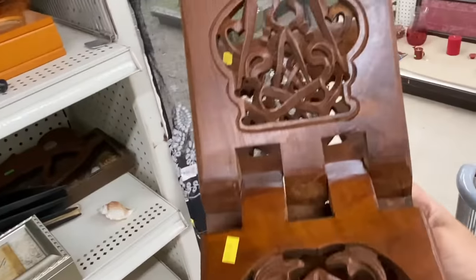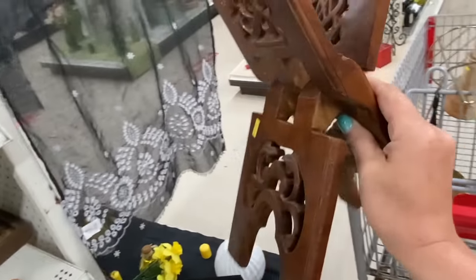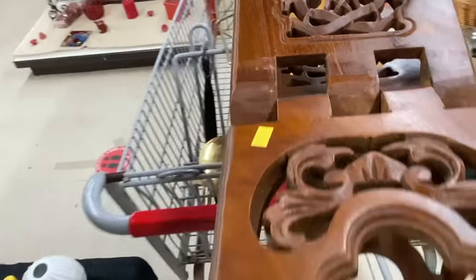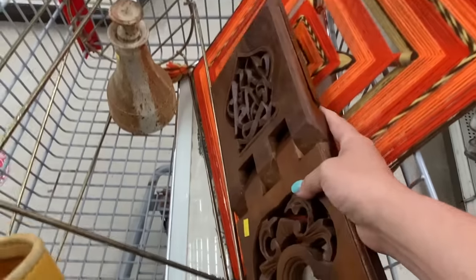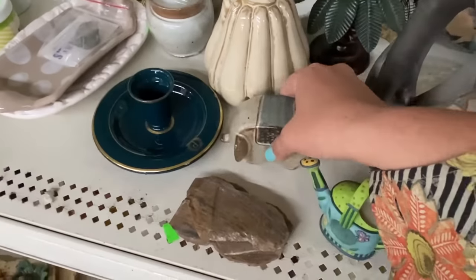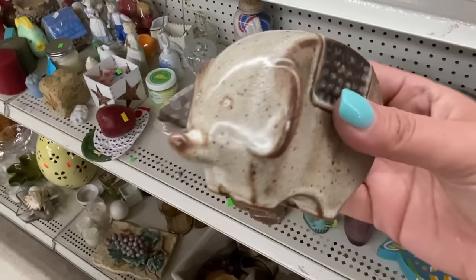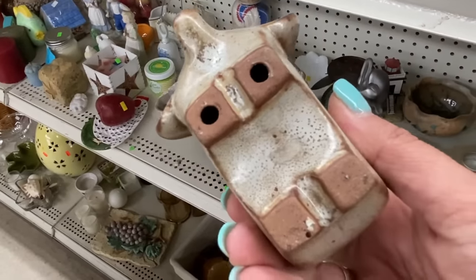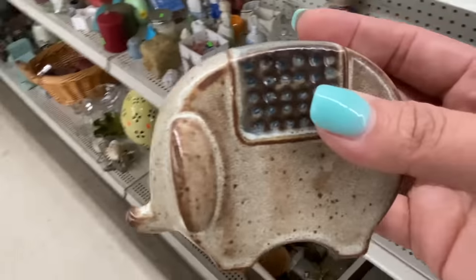These work really great if you have a recipe book and you need something to rest it on in the kitchen. And I've also seen people use them as plant stand bases before. Very multi-purpose. An adorable little vintage Japanese stoneware elephant. This guy is only $2.99. He's going in the cart.